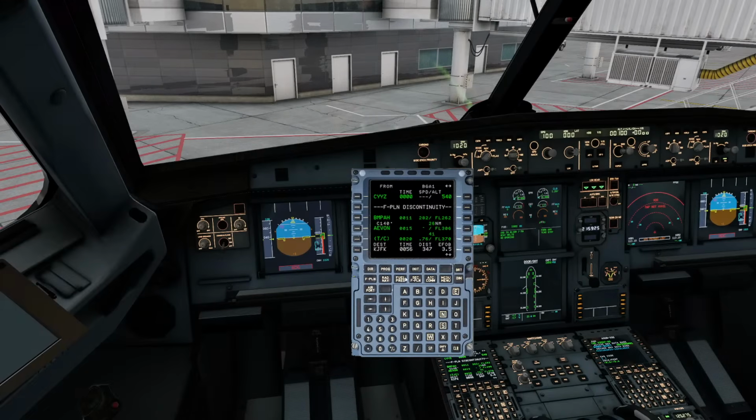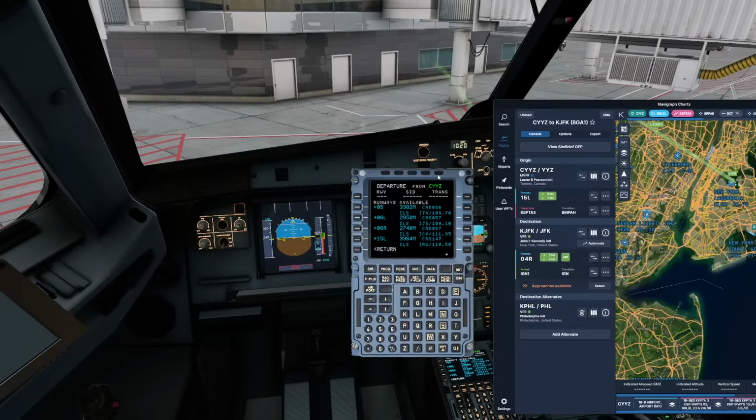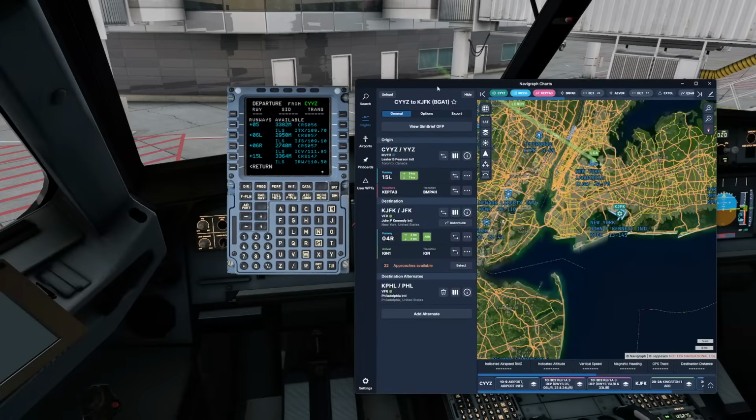Next, we are going to go to the flight plan, and we're going to select our departure. For this, we're going to bring up Navigraph charts and put them here on the side. All right, we are departing runway 15 left through the Kepta 3, which is right here, and it's going to be the Bompa transition. So we're going to select that and insert.